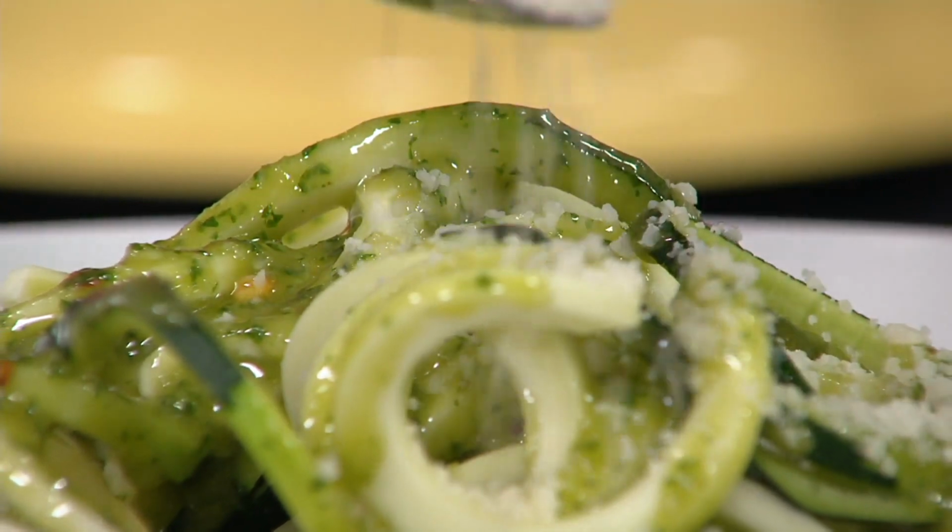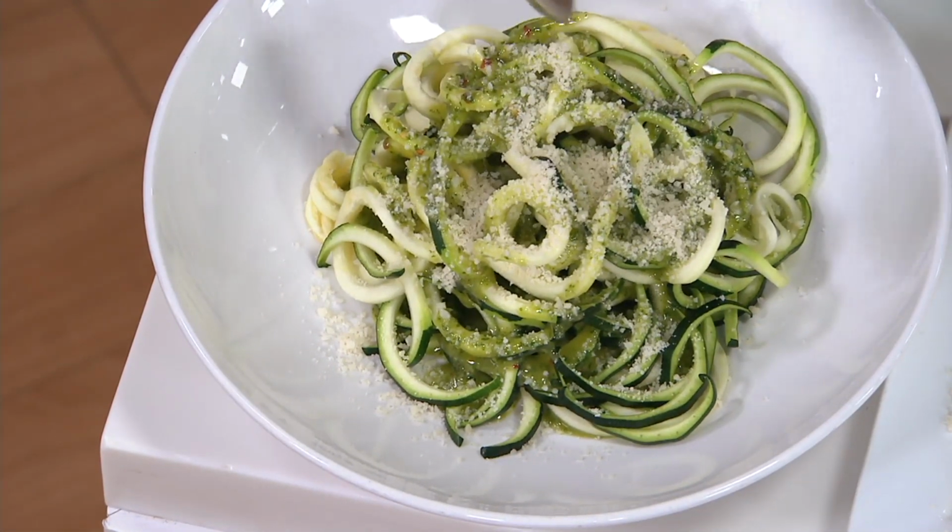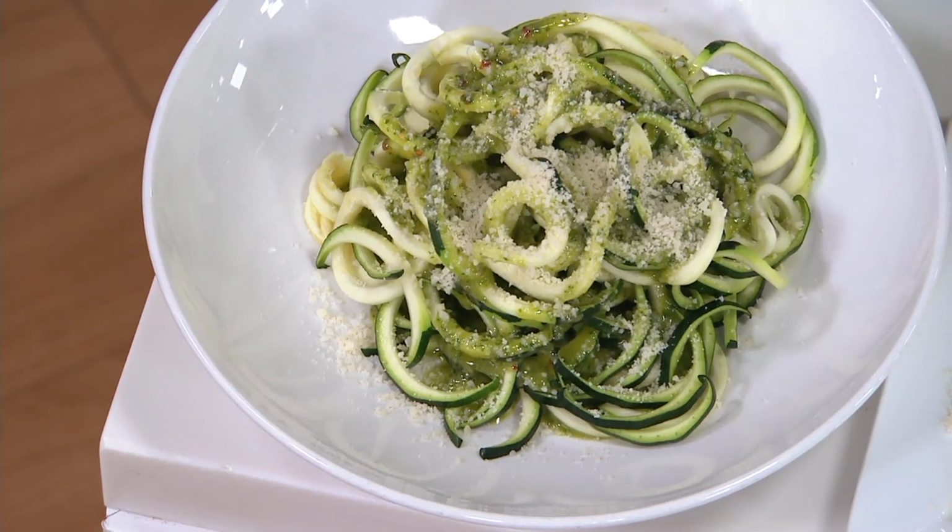And now some of that freshly ground Parmesan on top. Yes. Now the only thing I would put on there now is a generous twist of some black pepper. Oh, yummy. Yum, my favorite.